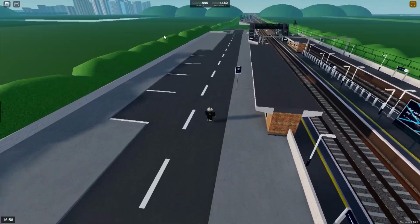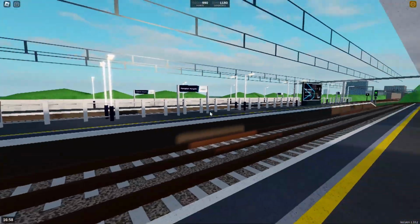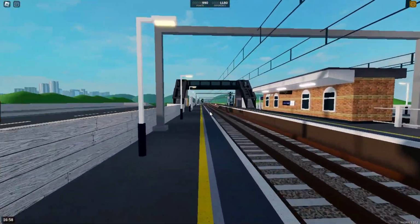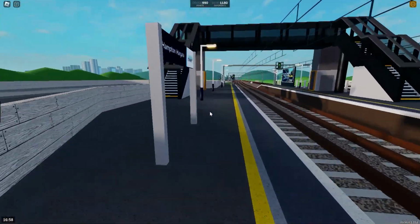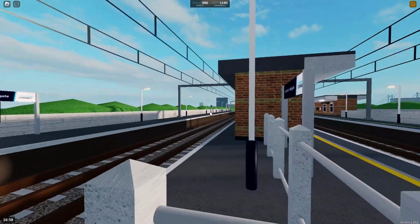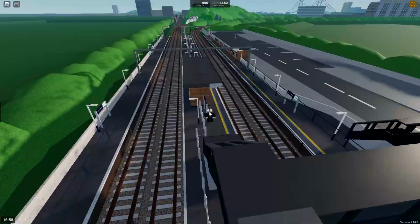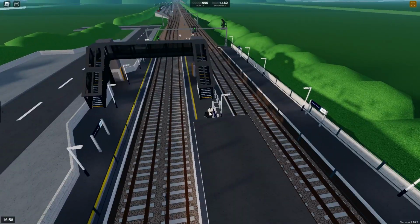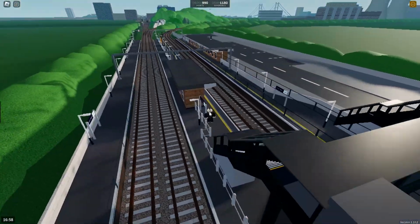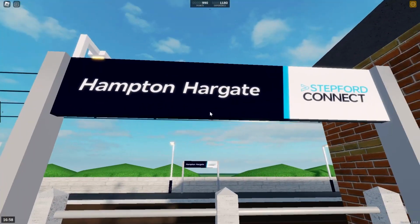And then, to top it off, there's only 2 Connect platforms here. Connect is the only operator. There's fast tracks on the other side, but you can't get over to them because they're blocked off. Well, technically you can go over, but you're not supposed to be there. See, there's fences, and it's just not the greatest scenery again. Bushes, a tunnel that way, and a siding that way. That's about it. I think a station should be more than that. But that's it for Hampton Hargate.